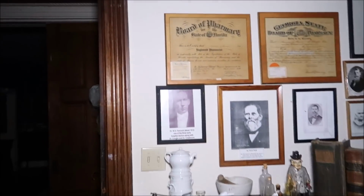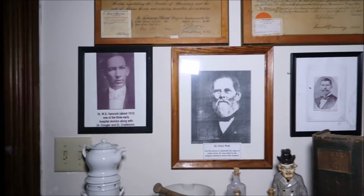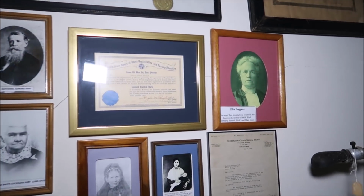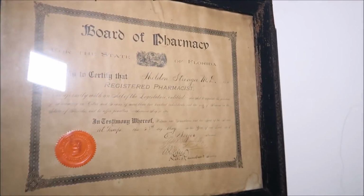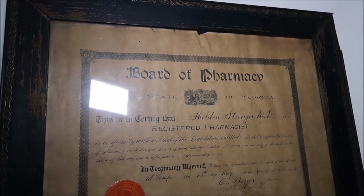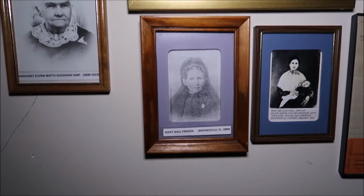What are these? Are these Thomas something? I was thinking, is there any of... There's a Dr. Perry Wall. I know another doctor lived in the house. Henry Hensley or something. I think it was Dr. Hensley. I don't see... Wait a minute, that's Sheldon. Sheldon Stringer. That one is his. Ella Bogus. Huh. Wow.